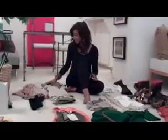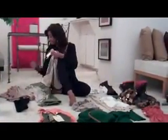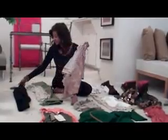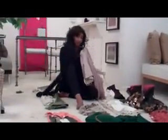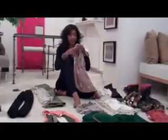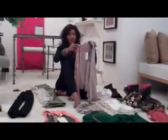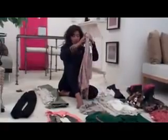So our first day in Johannesburg, what I have here is just a little tank, a little vest and a pair of jeans. This is going to be my first day in Johannesburg. The day that we arrive, we're going out for dinner, and I'm going to wear this. I believe when I go to South Africa, I dress down a little bit more than I do when I go to Europe and other places in the world.